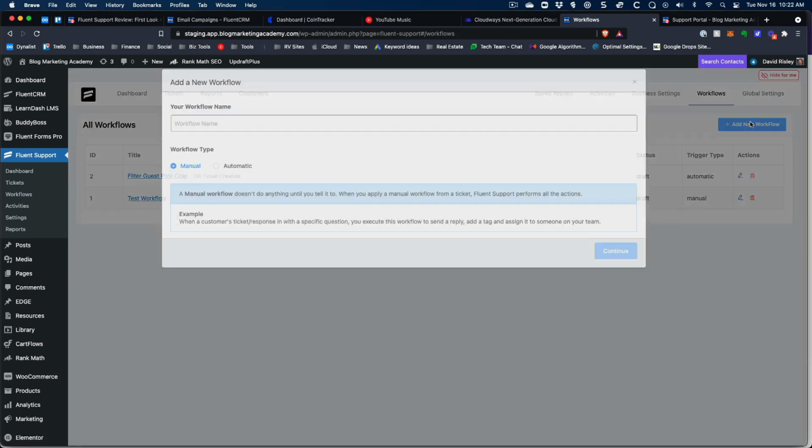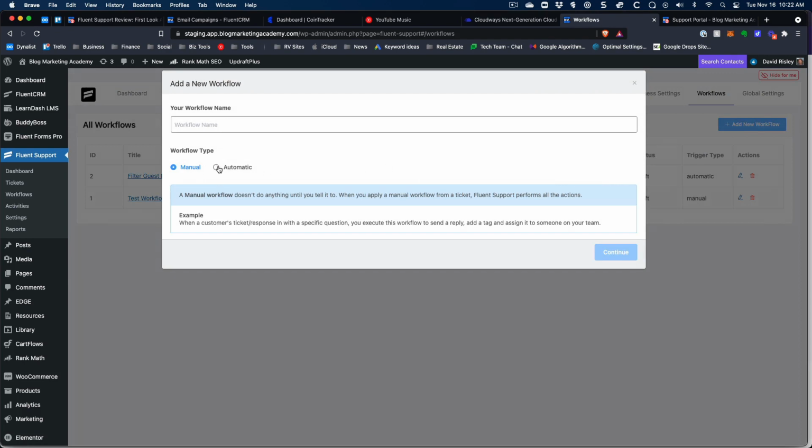When you go to create a new workflow, you can make it automatic, which is the one that I just did, or you can make it manual, which means that you can set up a workflow that works kind of like a macro, where you can have it do several things all at once, but it would only be triggered when you're actually replying to their ticket, and you trigger the workflow manually that way. Okay, so it's a great way to set up automated processes to make sure that even if you have a team, that your team is executing things the way that you want them to be executed.